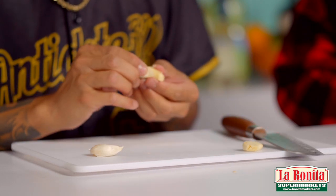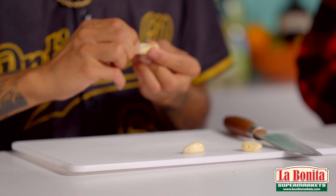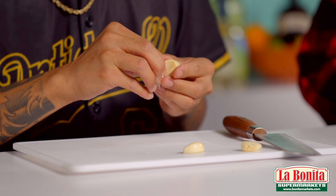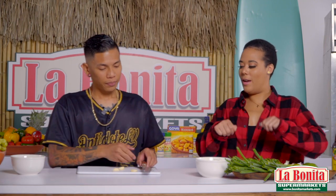Okay. Peel that skin off. Comes right out. Nice. Right away. So then this is where the fun part is. We're going to be mincing garlic. Is this where the helicopter chop comes in? Yeah, this is where the helicopter comes in. So just chopping it around.